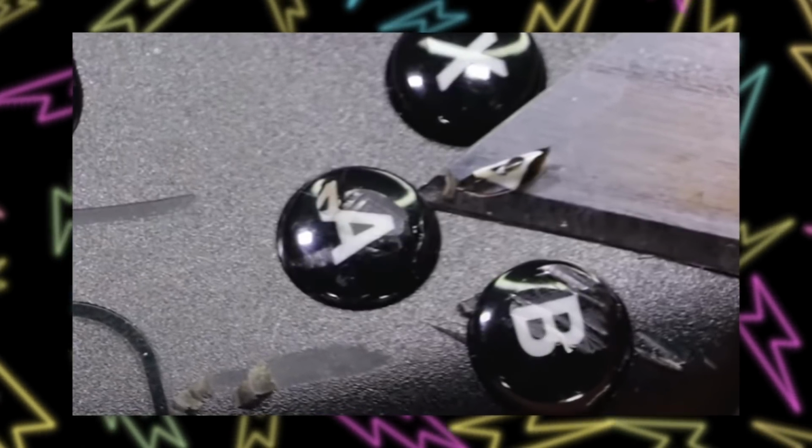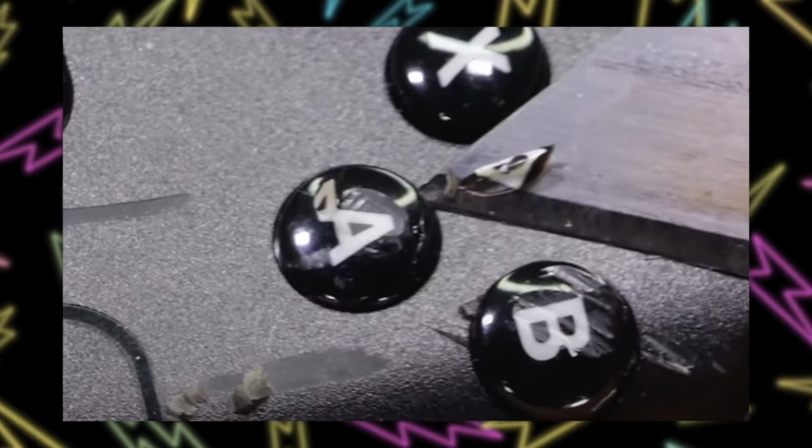Like he was really going at it with a razor blade, and they were not chipping on the first try. It took a few gouges from him to actually break off any pieces or get any deep scratches into the buttons. So as far as durability goes, that seems pretty good to me.